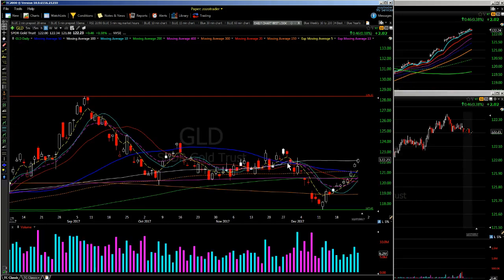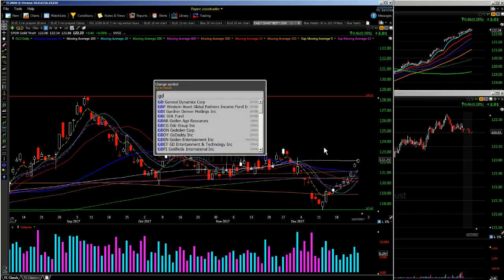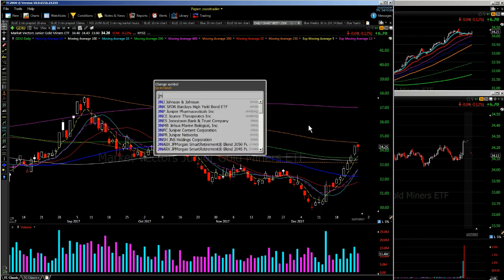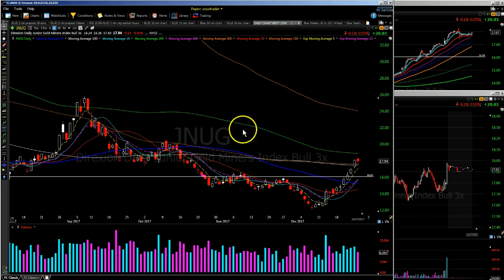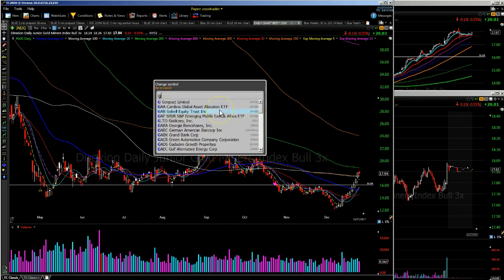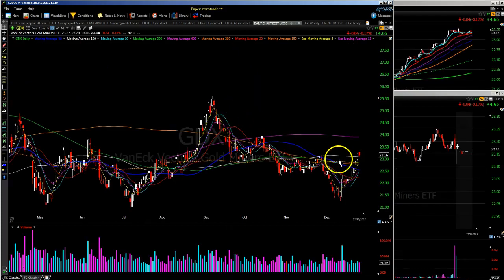Let's check out GLD for today. Yeah, we're bumping up against the 100 SMA. GDXJ after a nice run, coming up against my 300 moving average. That's this solid orange line right here. JNUG, we'll just take a quick look at that. Coming up against the 200 SMA after a nice run in JNUG, so it has to contend with the 200 up there. And then GDX, that one trying to get and hold above the 100 SMA there on the GDX.